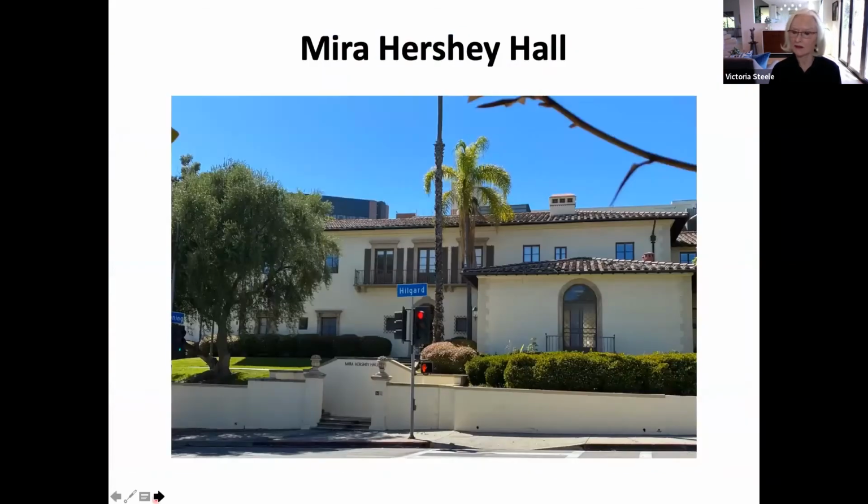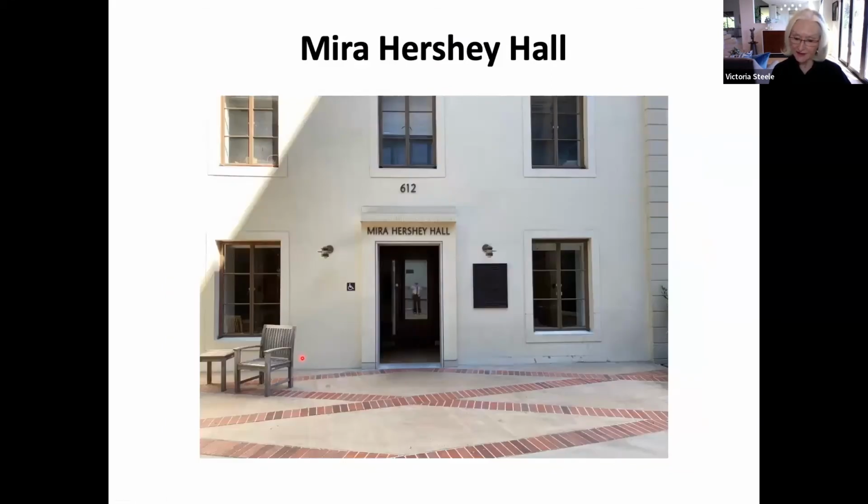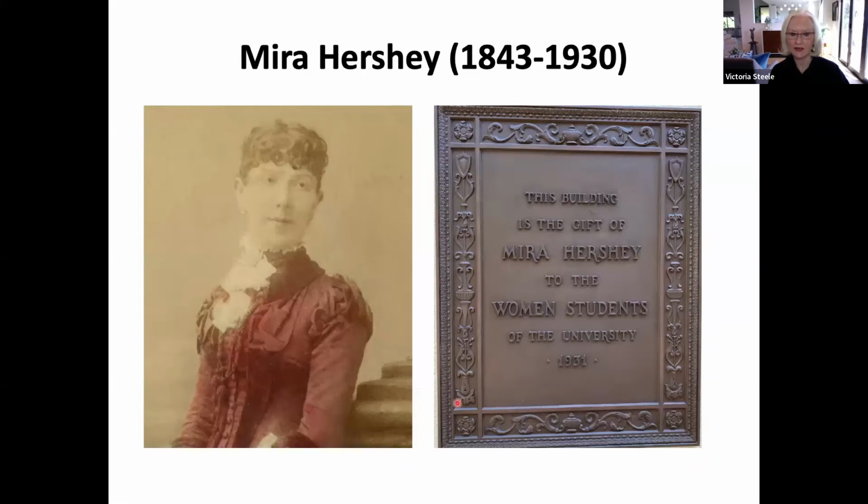And I spent the better part of the first year of the pandemic working on this building and giving it a little makeover. So here's the Hillgard side, and the old front entrance was there. The front entrance is now on this other side. And note this plaque here, which was formerly by the front door, but I had it fixed up by the conservation team and put by the front door. Okay, I'm going to tell you a little bit about Myra Hershey, who's so interesting.